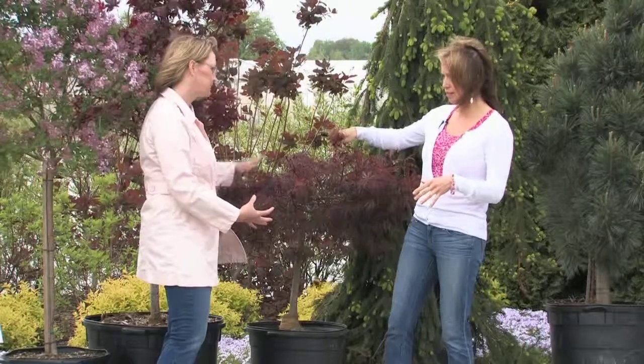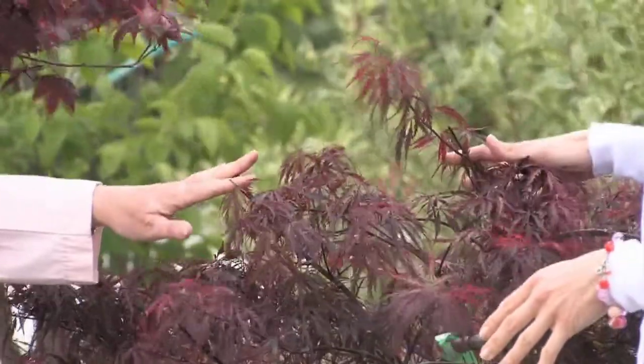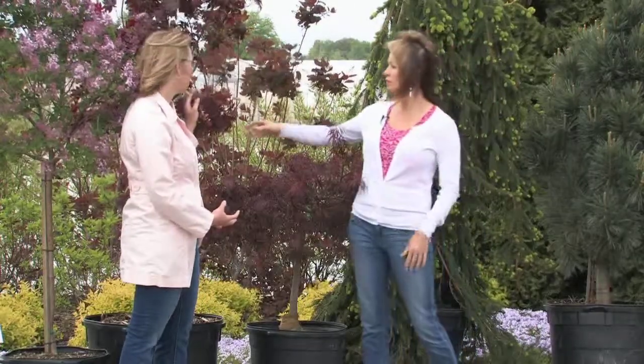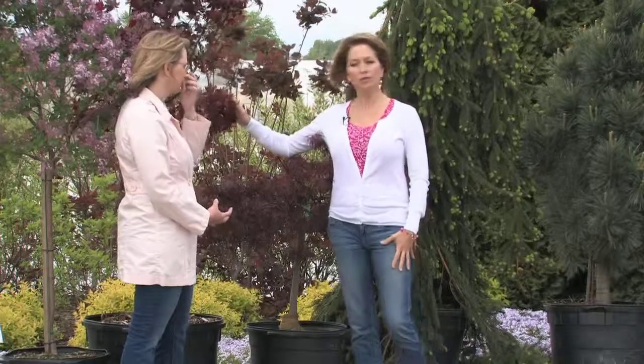Okay. And this one is called again? This is a Crimson Queen cut leaf Japanese maple. There's a few other varieties as well. Right. Probably one of the more popular ones. Maintains its red color quite well. And then the Bloodgood is more upright. It's basically like a small maple tree. Okay. And what I love about these too is that the leaves do change in color.